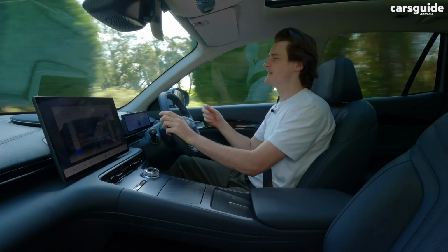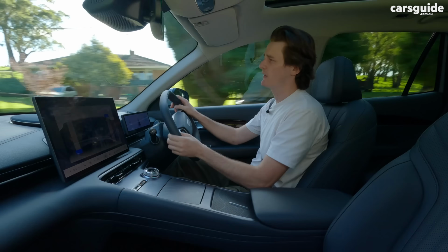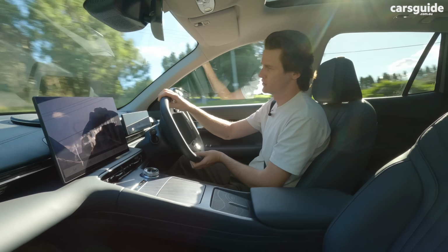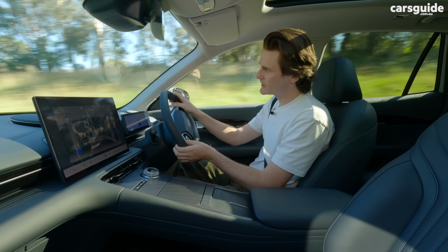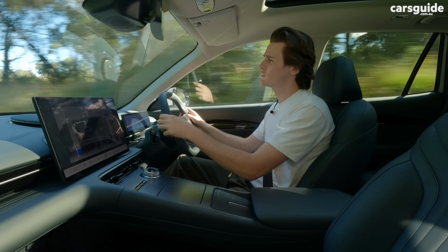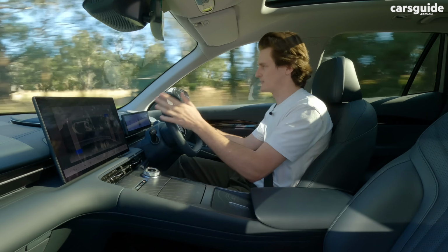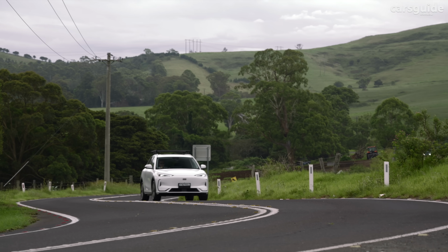Now, packaging and technology, you can get it right, but where something can all fall down, a new car like this from a new brand, is in the driving experience. And initially, the EX5 is pretty promising. The ride is definitely soft, which I think on balance is better than being overly firm like a Tesla Model Y.